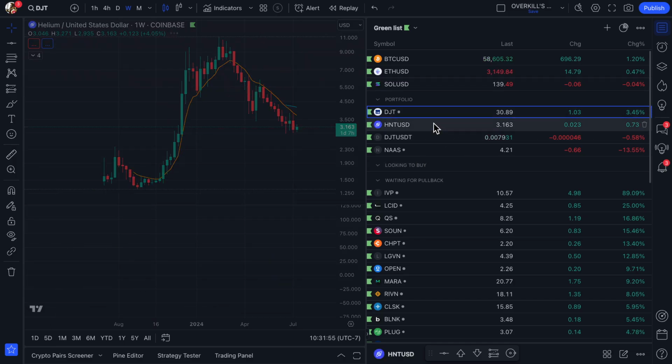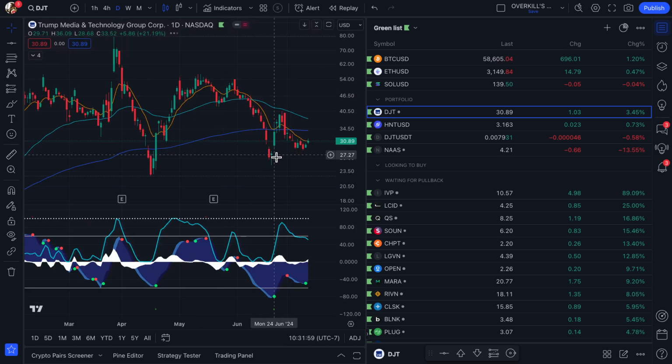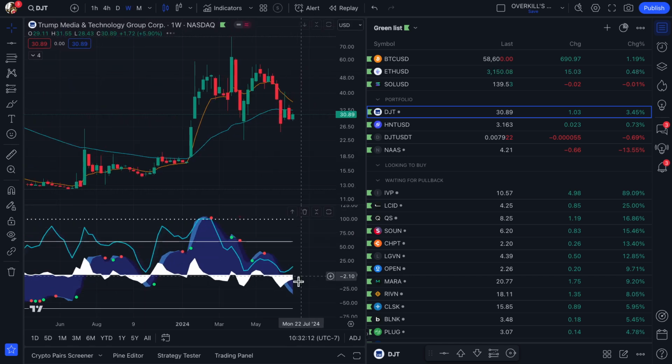Let's get through this list here. DJT's weekly chart is still way down here. I got in on this this week around, I think, $28. It's sitting at about 30. It got as high as 30.50, but that had the green dot print right there on, I believe that was Thursday. So we got a dot down here. We're way down here on the weekly chart.